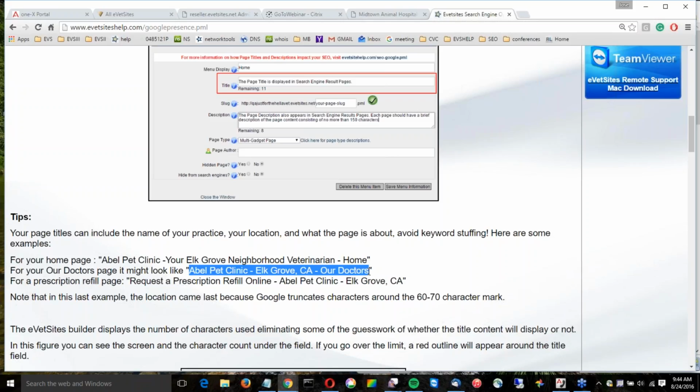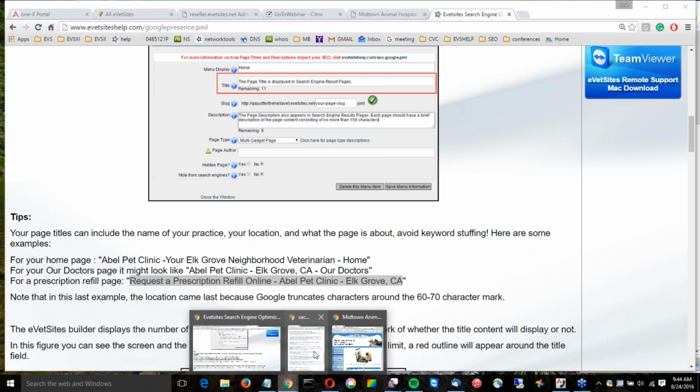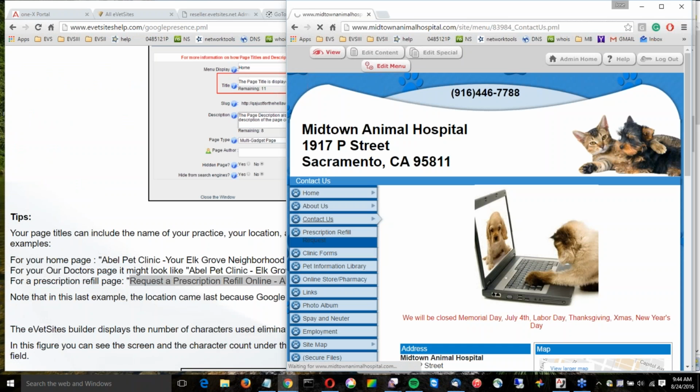And let's say you've got something that's a little long. I'm trying to think of some procedures, but I can't. I'm a geek, not a doctor. Dr. Bartels would be better suited to find some name of a large, really long medical procedure. But here, you notice that we've changed the order around. We put prescription refill online at the beginning, and we put Elk Grove, California at the end, because Google truncates the characters around 60 or 70 characters. So what happens is, if you're typing stuff in there, it'll disappear.